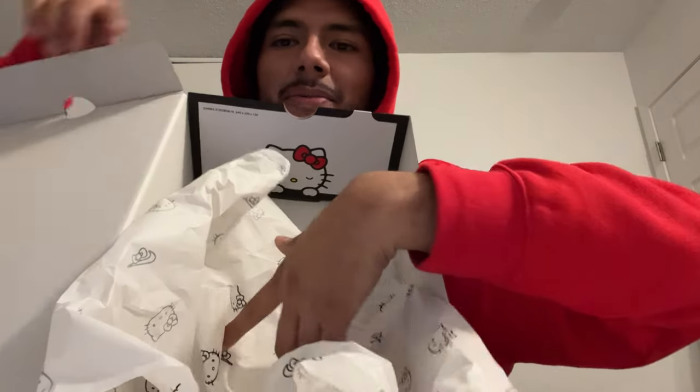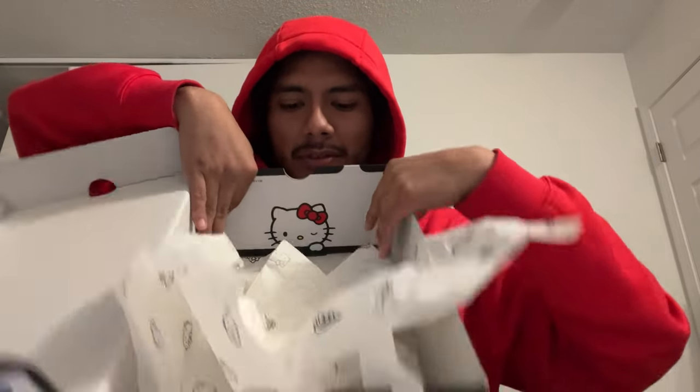And if you look on the inside of the box, this was kind of cool, just opening these up. It was like a little experience, little surprises here and there. Yeah, those are the Hello Kitty Prestos. Another one of my favorite shoes.